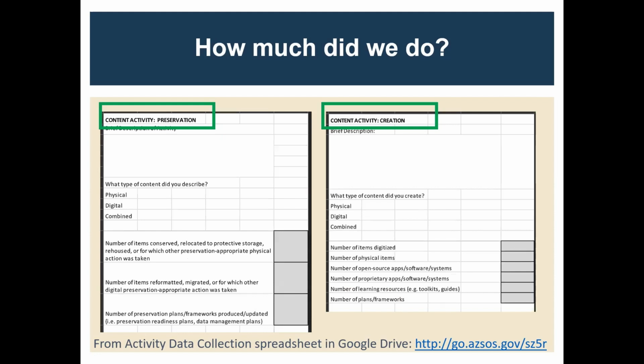Two more of the content activity counts are preservation and creation. And again, looking at the glossary tab, you'll see how these are actually defined.